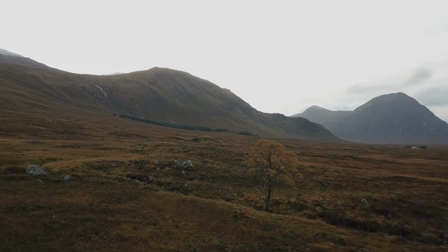So I've just been shooting a really intimate close-up shot of that tree there, getting some detail on it. Really fast shutter speed for that one. Obviously it's a bit windy, so you don't want to shake on the actual tree itself with the long exposure on it.